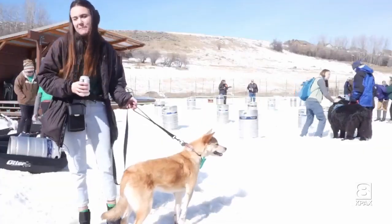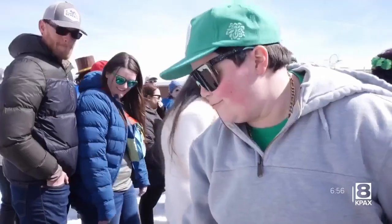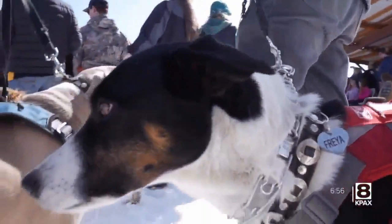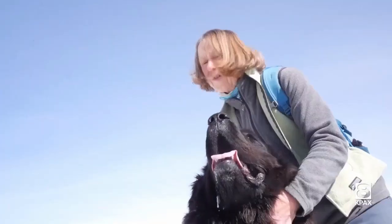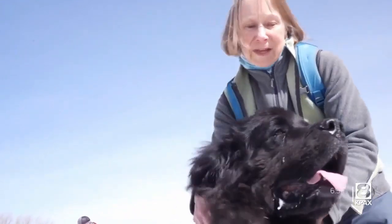She's only like 8 months old. Who's your companion here? This is Fish. So how'd Fish do? Fish did way better than I expected. He's never pulled anything, but he's got a lot of drive. She did great. She got a little confused, but then we got her going again with some treats. She's a Newfoundland dog, and they are traditionally used for pulling loads.